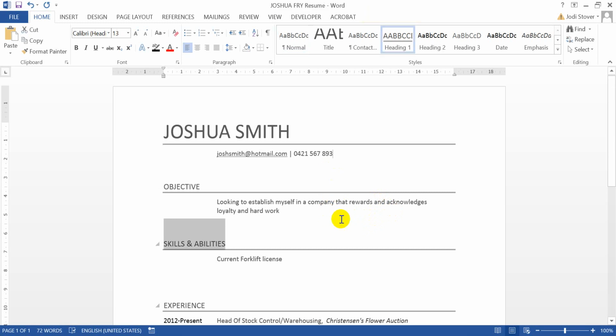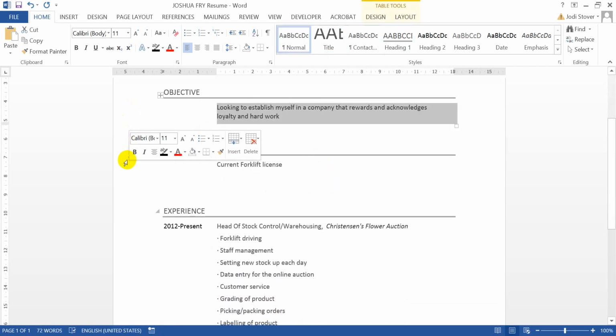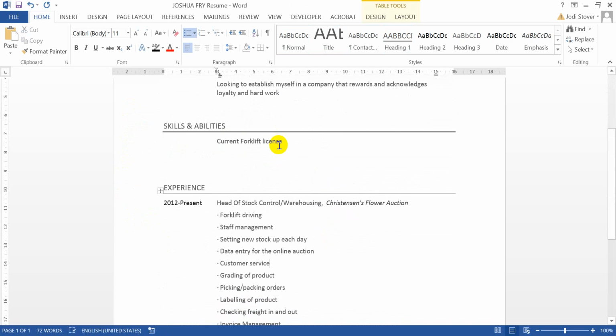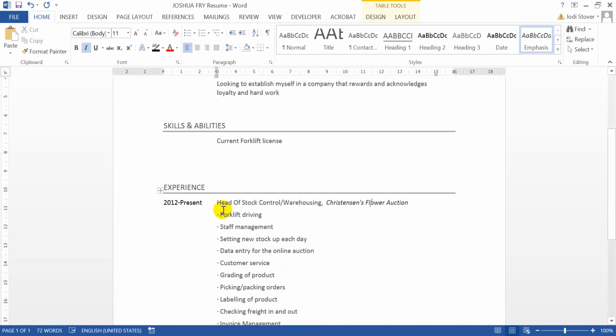So, looking at the current resume in front of me, I've now got my template from Word, and I've filled in the basics of the information, as you can see. Not a lot of information, so yours will vary. Now the next step is I want to look for this job on the job boards. I want to see what people are looking for in the job that they are advertising, and then I can start to build my resume to match what they're asking for.